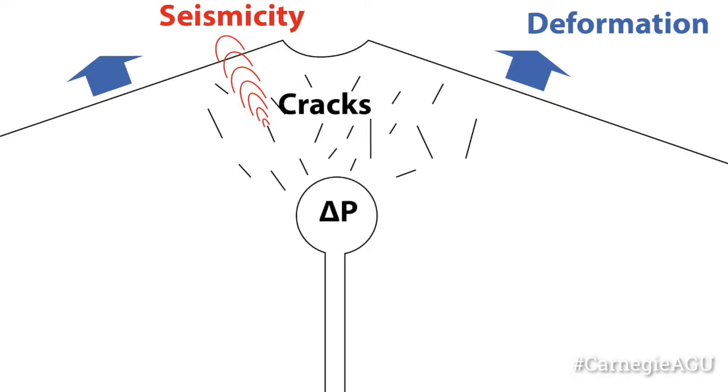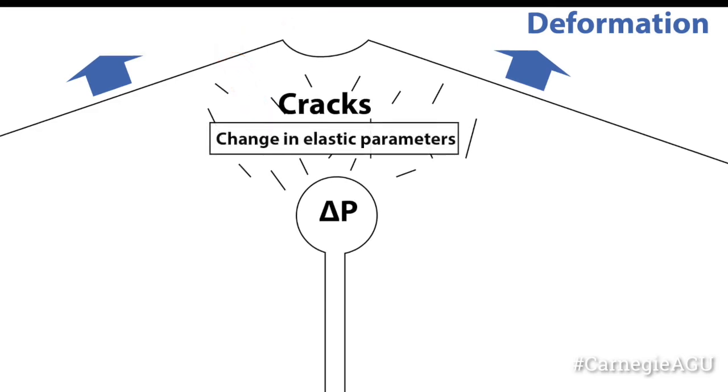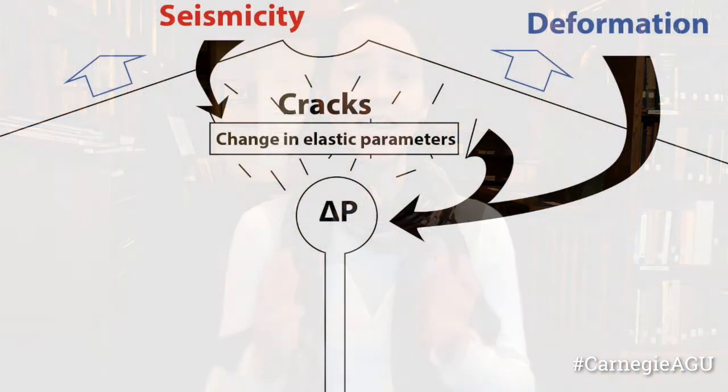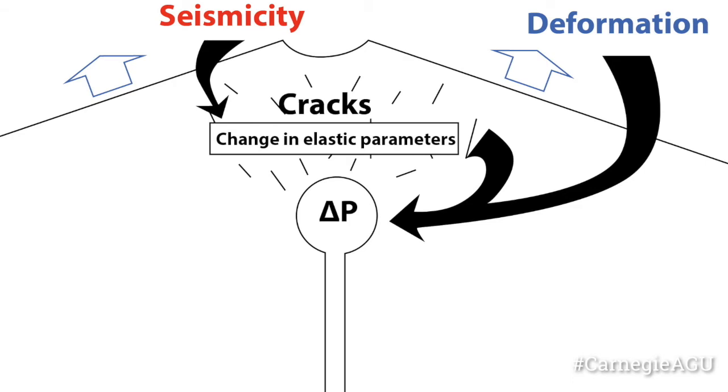When a magma reservoir inflates, 2 things happen. First, you have deformation that you can observe and measure at the surface, and second, you have the development of multiple cracks between the edifices. Development of these cracks is actually why we record seismicity. So these cracks are very important because they change the elastic parameters of our edifice, and this is what we need to retrieve the pressure.